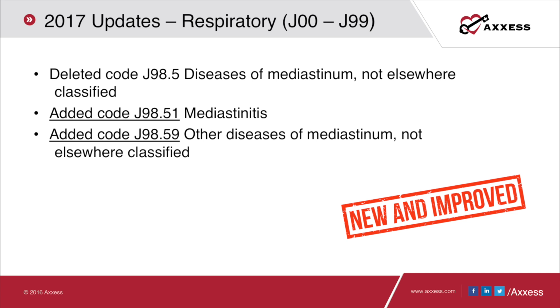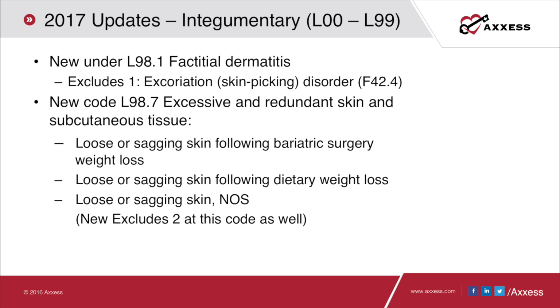We also see that they deleted the code J98.5, diseases of the mediastinum not elsewhere classified, and what they did, they broke these into separate codes as well. Rather than having the inclusionary term, they made a new code, J98.51 for mediastinitis and J98.59 for other diseases of mediastinum not elsewhere classified. Next, we get into our integumentary changes at L00 through L99.